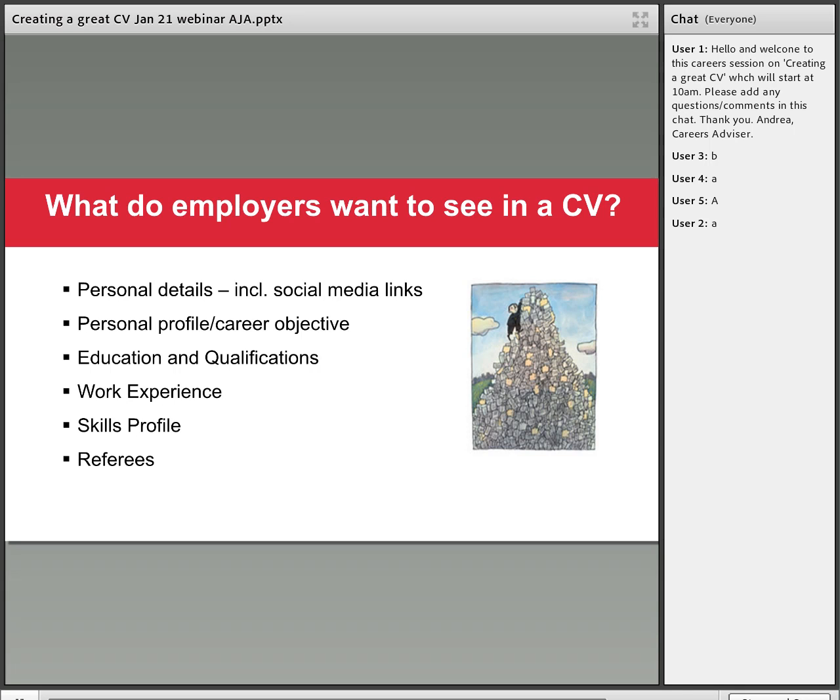And then finally, referees or references, as they are also known. In the UK, it's common practice that employers do want references, and they'll contact these people before they firm up a job offer with you. So that's something just to bear in mind too.